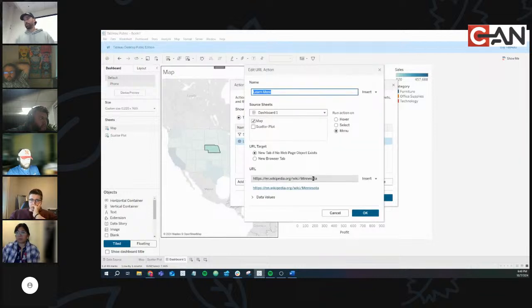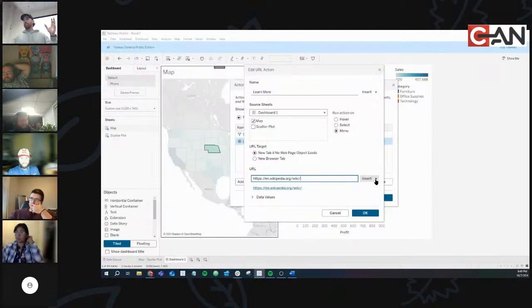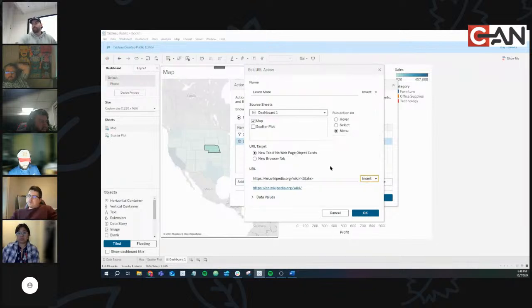And then click edit. And we are going to get rid of the word Minnesota. So we just have wikipedia.org/wiki/ nothing. And there's this little insert pane, right? We've seen this before in our tooltips. We've seen this before in our titles. It allows us to insert a variable that will be dynamic based on what we're clicking on. So if we click insert, you can see that the only fields that we have to work with on our map are the latitude, longitude, sum of sales, and state. So we're going to click on state. And now our Wikipedia link looks like this, wikipedia.org/wiki/ and then, in brackets, state.